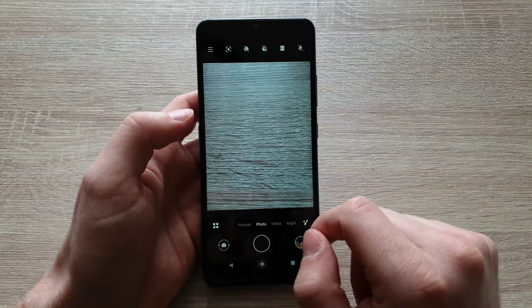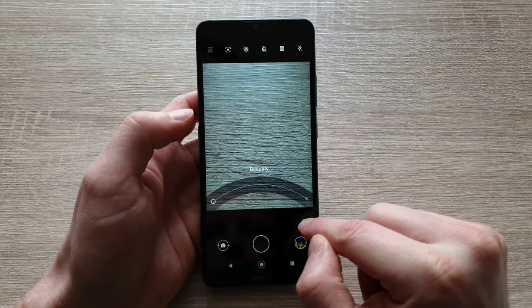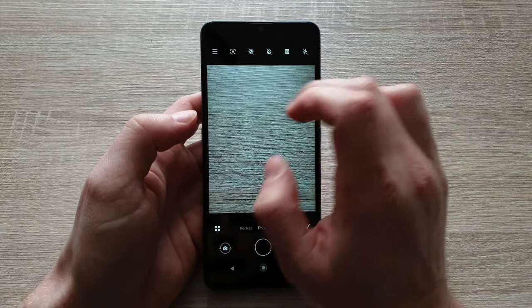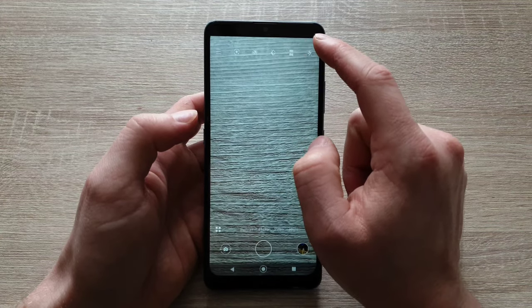So camera itself, we've got a 13 megapixel f/2.2 sensor, and then we've got the 2 megapixel depth sensor for the portrait pictures. And to be honest, the portrait pictures do look really nice.